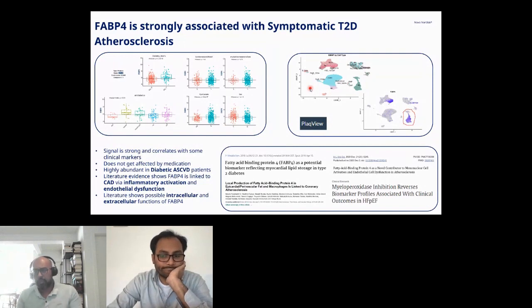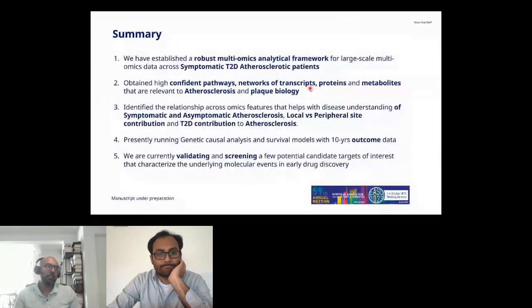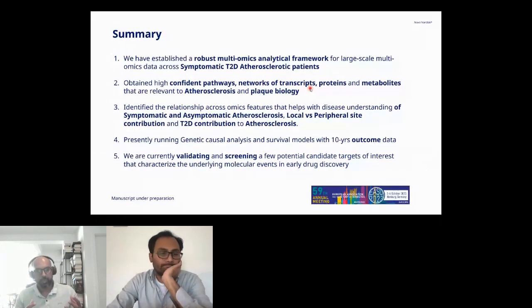So this is one of the findings, but we are right now assessing the overall number of targets and the mechanisms that we found, to see which can eventually be proposed as drug targets. But this is just one cohort, right? So we wanted to make sure that with this study, we were able to establish a multi-omics framework that can help us study symptomatic type 2 atherosclerotic patients, obtain some high confidence pathways and networks that are relevant both in atherosclerosis and plaque biology.